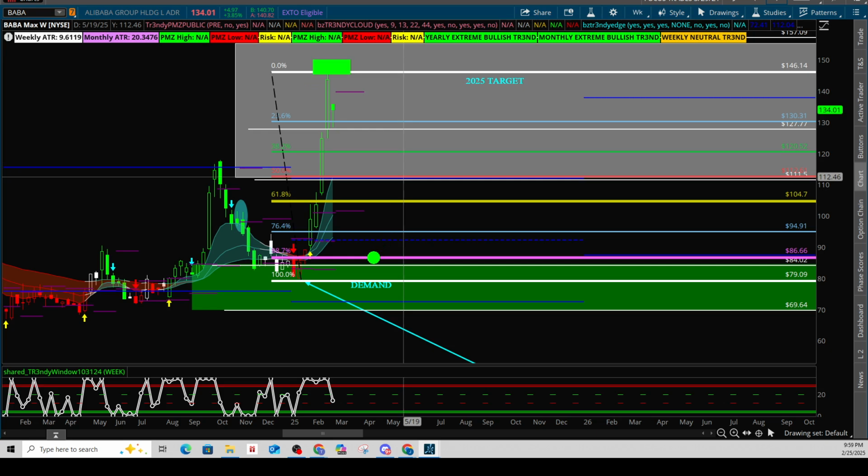If price breaks above here, we'll look for a next level to the upside. And if price were to break down, where would I want to get long again? And that would be right there at 111.